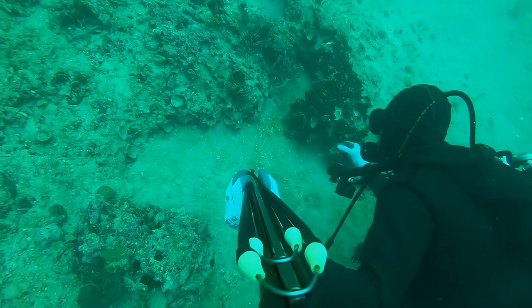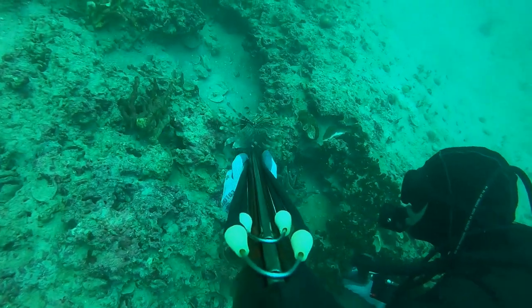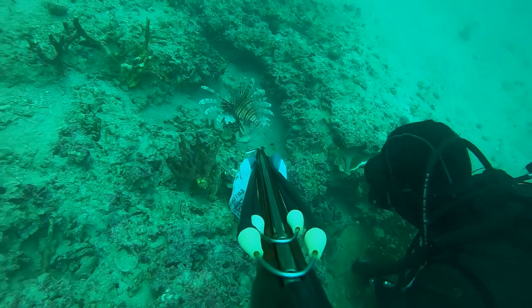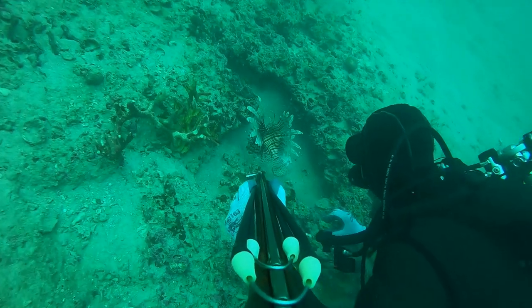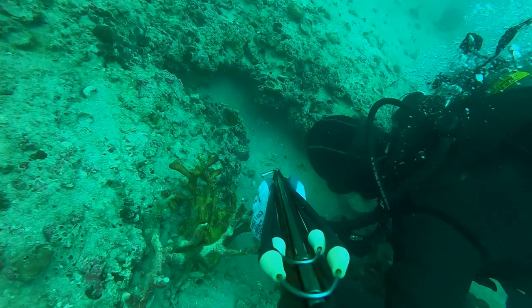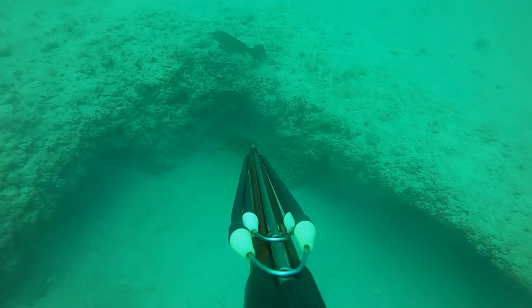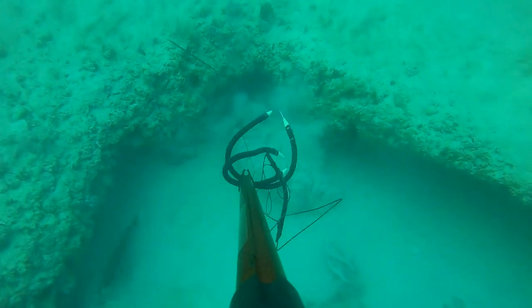A little foreshadowing right here. Big old lionfish. Trying to look underneath some of these little holes to see if there's any lobsters down here. No luck. Some big mangroves. I'm gonna take one of those.